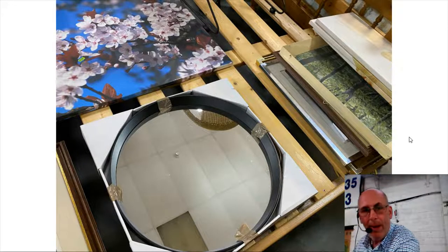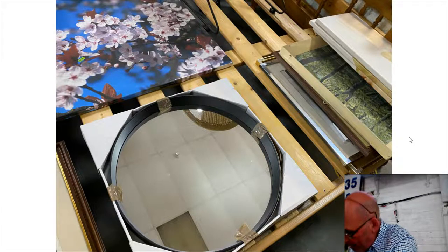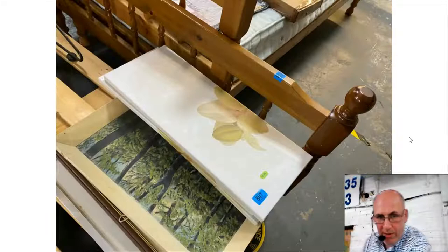And I've got £4 bid. Four bid, five anywhere. Five, six, seven, eight. Eight with me, nine anywhere. £9 anywhere. Selling away then at £8. £8 to number 2117. And lot number 807 is a pile of pictures.